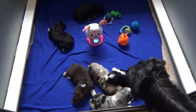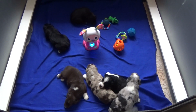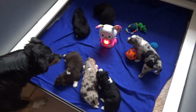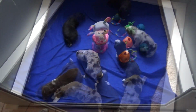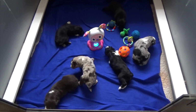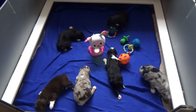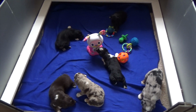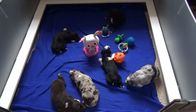Cutie. I put the puppies' new toy in there for them. And I think the only one really super interested... Well, now there goes Bendy. Senna. Brenna likes the little puppy.